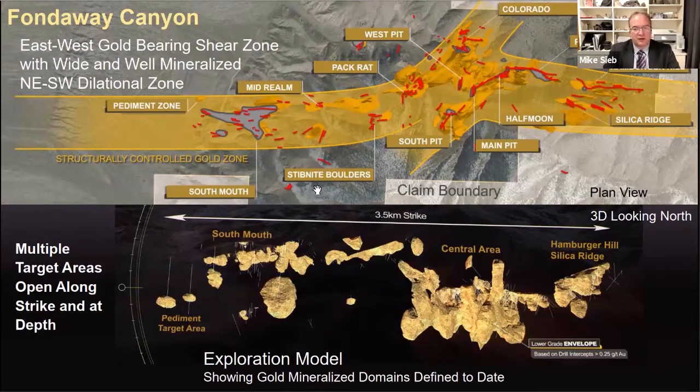So the pediment zone is kind of a whole distinct target on its own. It has its own huge potential to it. It's very classic Carlin style in the limestone marble host, and it could have some really significant legs to it. So a series of our drilling will kind of tackle the pediment zone and start to characterize, follow up and expand the mineralization that's out there.